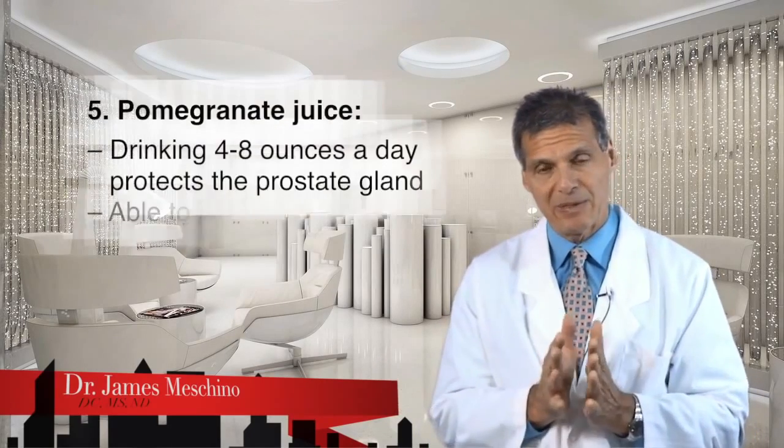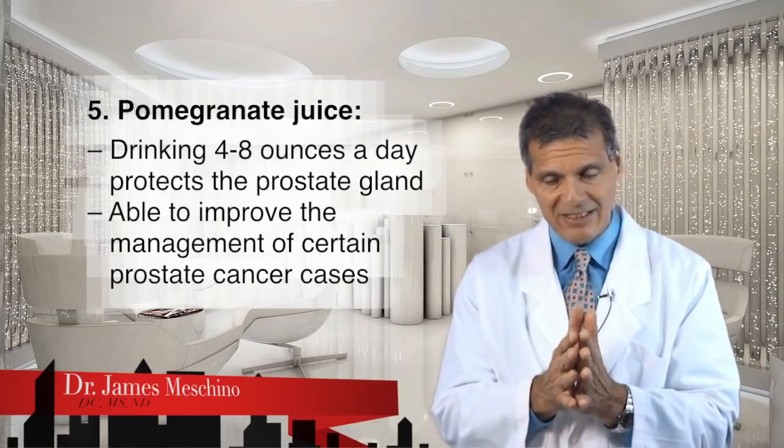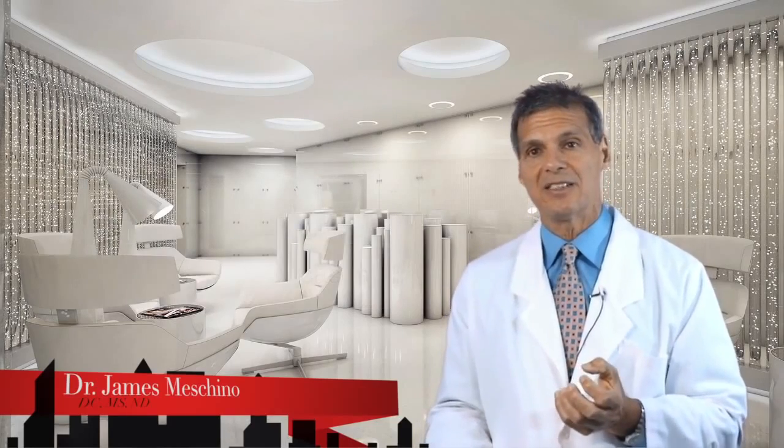And more recently, we've learned that pomegranate juice, 4 to 8 ounces a day, has some amazing protective effects on the prostate gland. It's even been shown to help improve the management of certain prostate cancer cases.